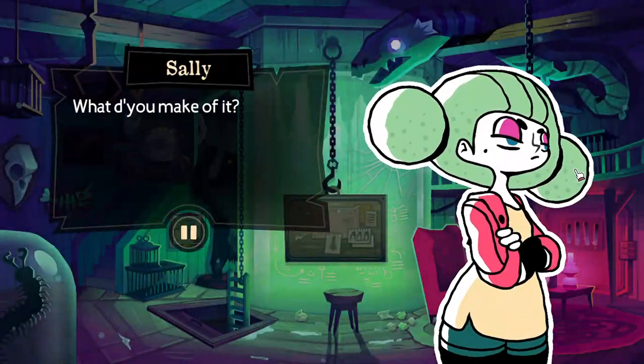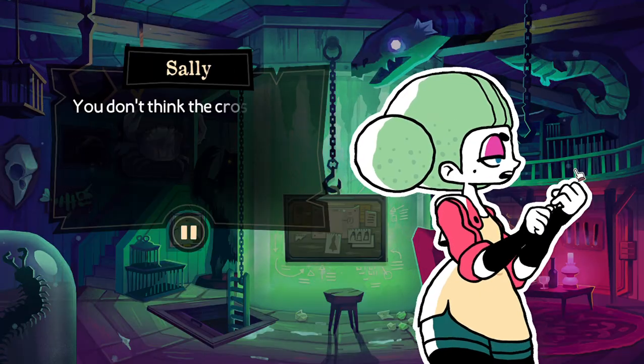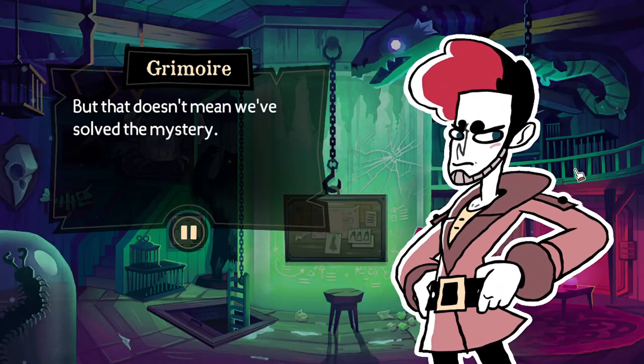What do you make of it? Not sure. Let's keep an open mind. You don't think the crossbow is the murder weapon? Oh no, the crossbow is definitely the murder weapon. But that doesn't mean we've solved the mystery.